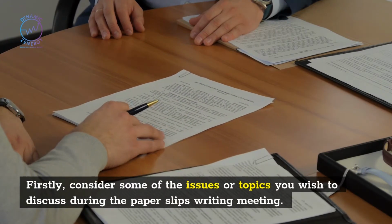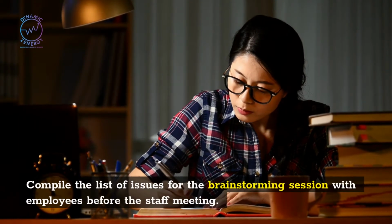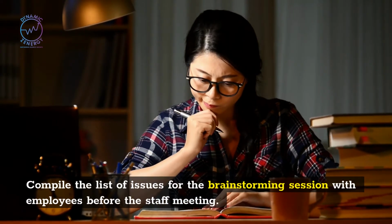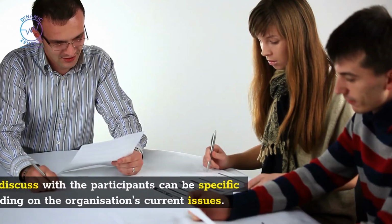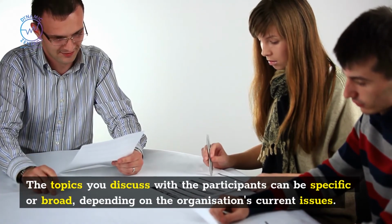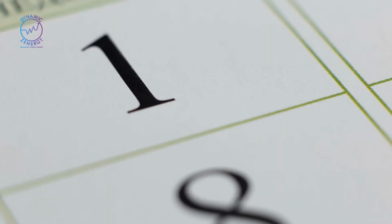Firstly, consider some of the issues or topics you wish to discuss during the paper slips writing meeting. Compile the list of issues for the brainstorming session with employees before the staff meeting. This will help to ensure you are adequately prepared for the staff discussion. The topics you discuss with the participants can be specific or broad, depending on the organization's current issues. The following are some sample topics to consider.